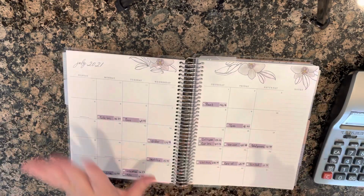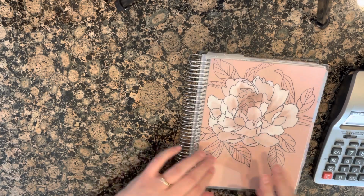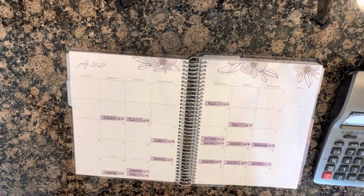So I'm using an Erin Condren monthly planner. This is the newest one. I have Erin Condren linked down below if you want a planner similar to this to do your budgeting in, but you can use whatever you want.